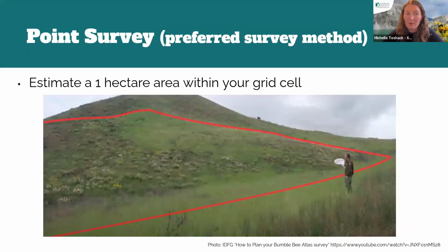The point survey is the preferred survey method. So you'll choose a location that has plenty of flowers, and you'll estimate a 1 hectare area within your grid cell. This is something you don't have to measure out or stake. This is a visual estimate, and it doesn't have to be square.